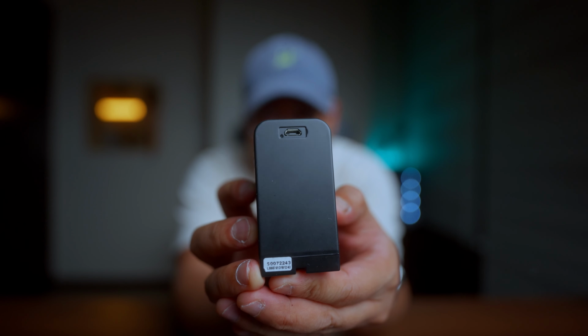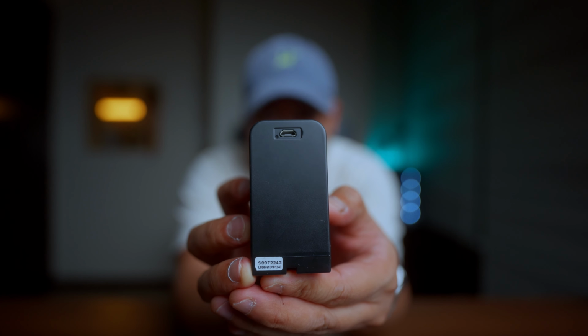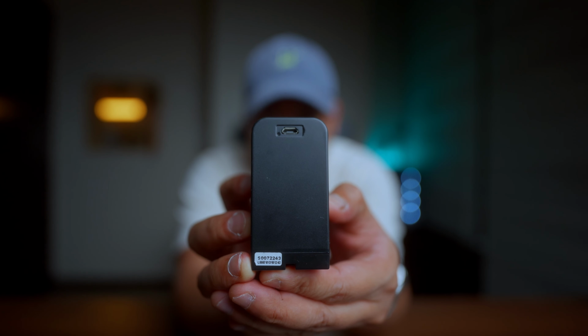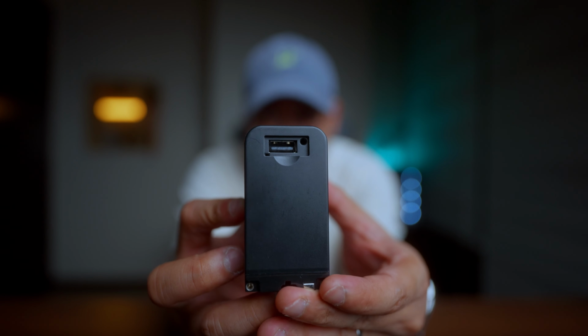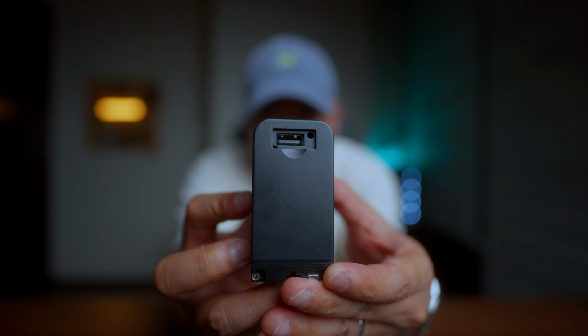Also, I love that it can be charged using a regular charging cable. Yes, just like a typical smartphone. In addition, it can also charge other devices such as my smartphone using this USB-A port right here, just like a power bank. You know what I'm saying? Nonetheless, how cool is that?